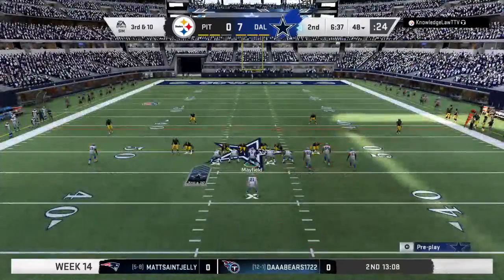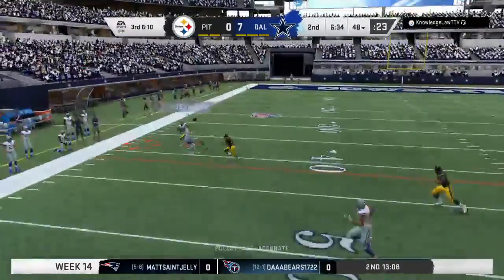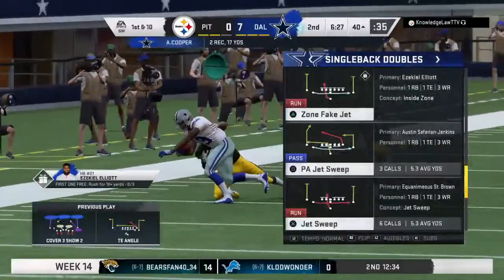They come up to the line now facing a 3rd and 10 after the incompletion. Mayfield looks to throw. Cooper's got it. And they're going to have themselves another first down as the tackle's made at the Steelers' 40.